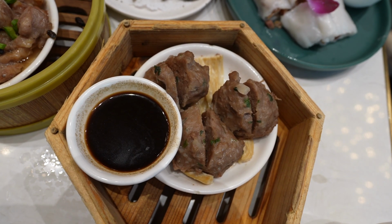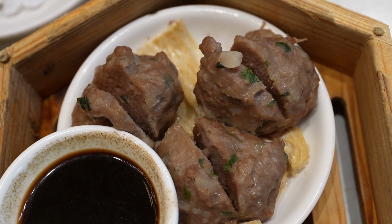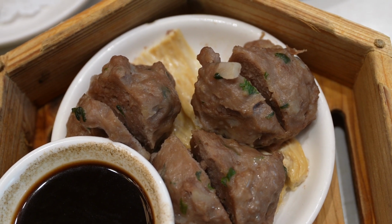Oh, that is definitely unexpected. That is more of a vinegar sauce. Typically it's a sweet soy sauce, but here it's like a vinegar and soy sauce combo. So definitely cuts some of the richness of all the other foods. And the beef meatball itself is really pleasant because I just love the chewy and bouncy texture of it. And that's what makes this dish really unique and quite satisfying as well.